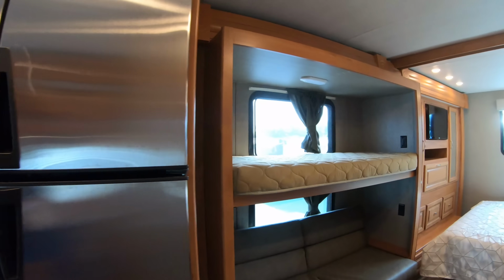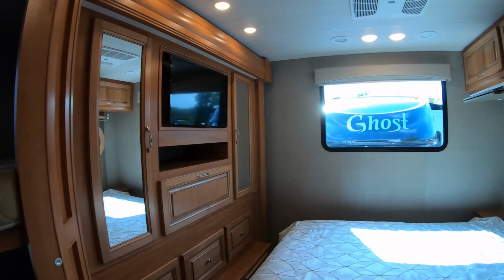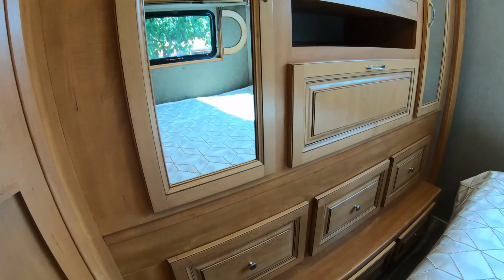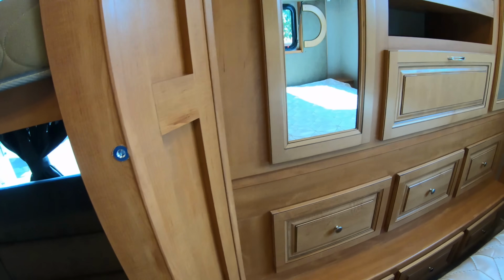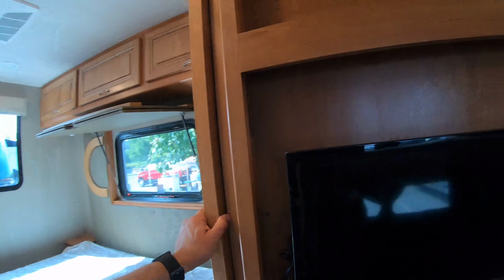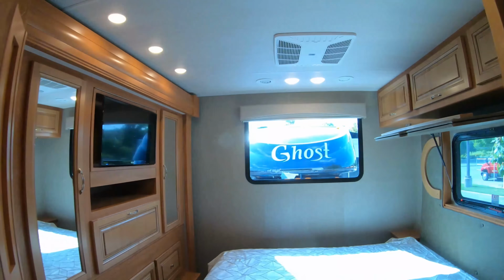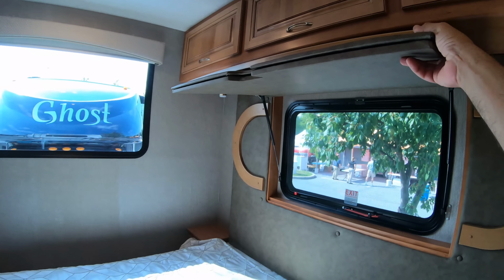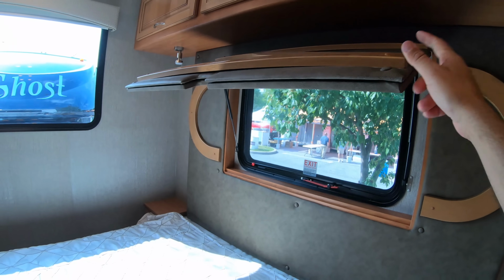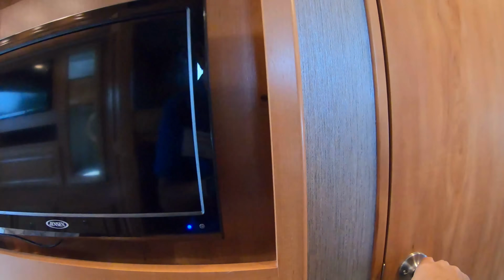Back here we have bunks and another sofa, and your bedroom with a TV, his and hers wardrobe closets, and all these drawers here, which I assume become useless when you put the slide in. A pocket door, or a slide door, for some privacy in the bedroom. And this is the emergency hatch, but I wonder why not leave it open as a window. But let's check out the bathroom.